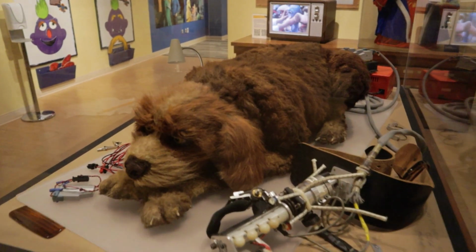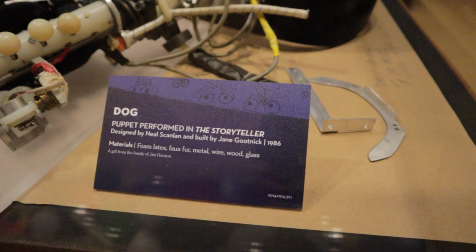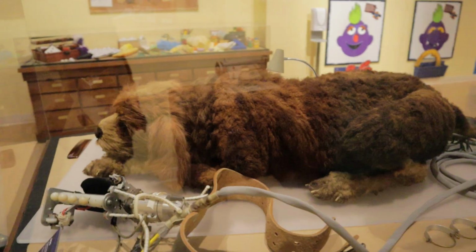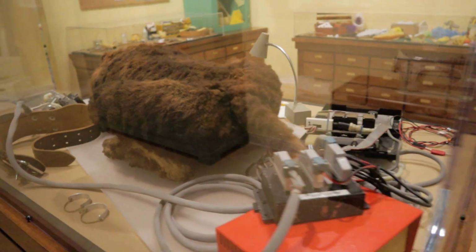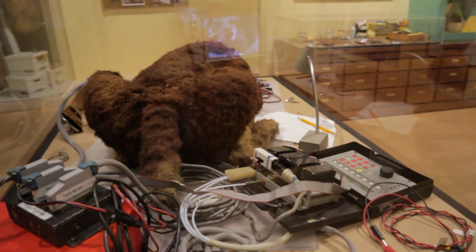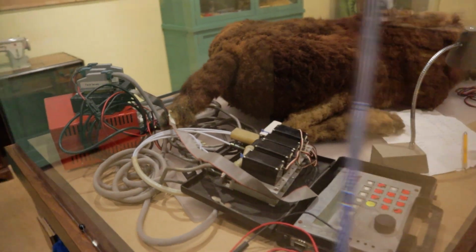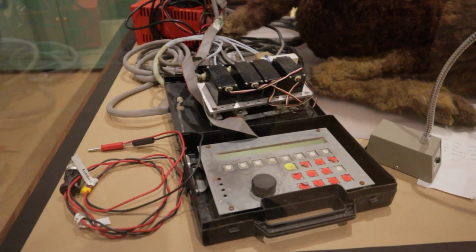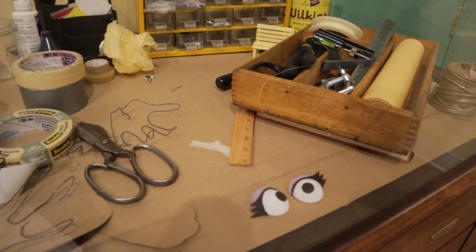You know, I thought this was Sprocket from Fraggle Rock for a second there. But it's the animatronic dog from The Storyteller. Check out all the controls that made this guy move. Back then they used custom microprocessors and actuators to make this happen. Now it's something you could do on your iPhone. These are various tools and parts for making Muppets.